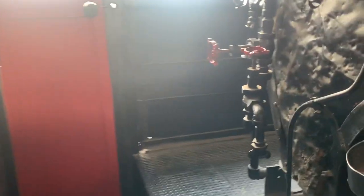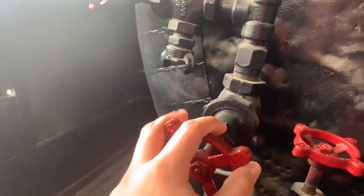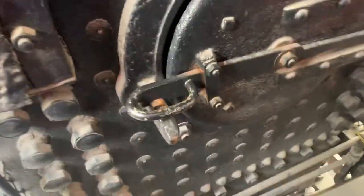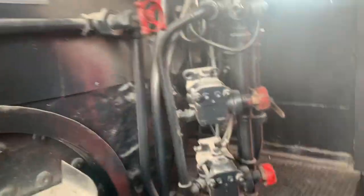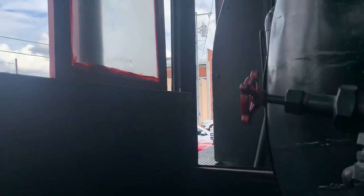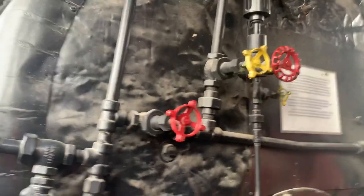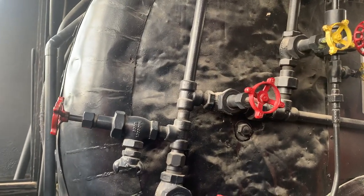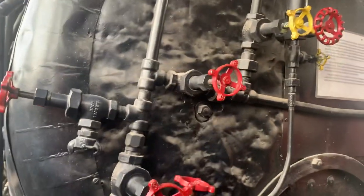There's these handles, you guys. Just look at this. I'm in the cab of a Porter. Why am I so excited to see them now? I wasn't excited to see them like this, but this engine is rare, you guys. This is a Porter. Do you remember how the picture was on this one? Yeah. These engines don't even exist anymore.